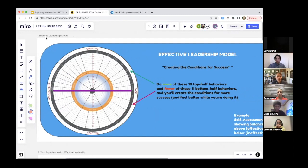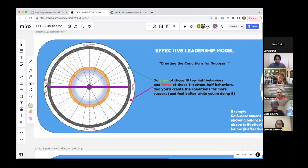David Darko. In 5 seconds, you want to be above the center line. You want to be doing more of these 18 things. And whatever tendencies you have down here below, you want to be doing less of those things. Recognize those things in yourself and do some work to shift those.